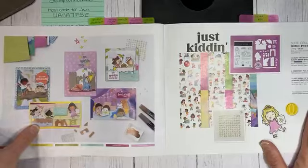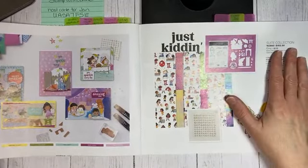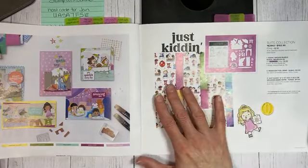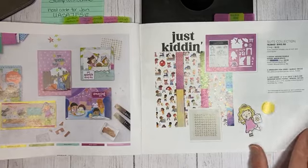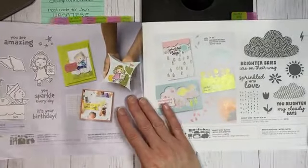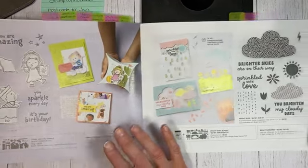So this one is a great kid set called Just Kidding. Once again, it's a Sweet Collection, so you would get the stamp set, the paper, and the embellishments. I don't have any of that one. Then it's just showing you the stamp set and the dies that coordinate with Just Kidding.